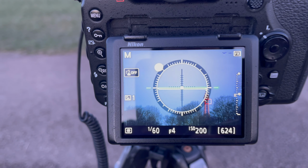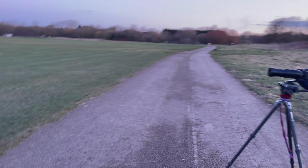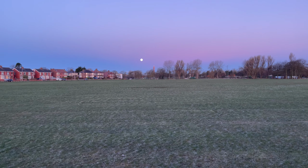So we'll just wait and see if it drops into position from where we are here. I'm not sure. If not, I might need to just move back up there a bit and see if there's a gap between the trees, because I'm not sure whether it's going to just pass a little bit too low for my liking from here. We'll have to wait and see.